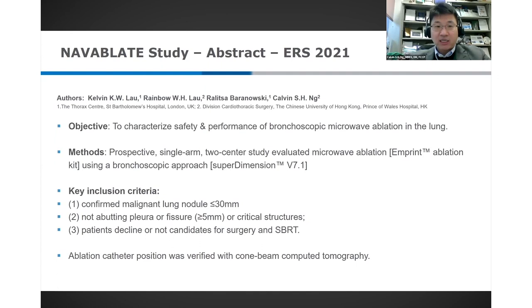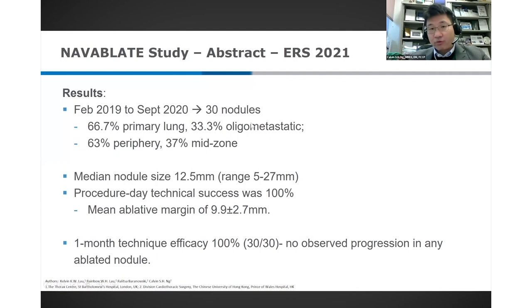And within the 30 nodules, two-thirds were for primary lung, whereas a third were for metastasis. Two-thirds were on the outermost third of the lung, whereas roughly a third were in the middle third of the lung. Nodule size is between 5 millimeters and 27 millimeters with a median of 12 millimeters.